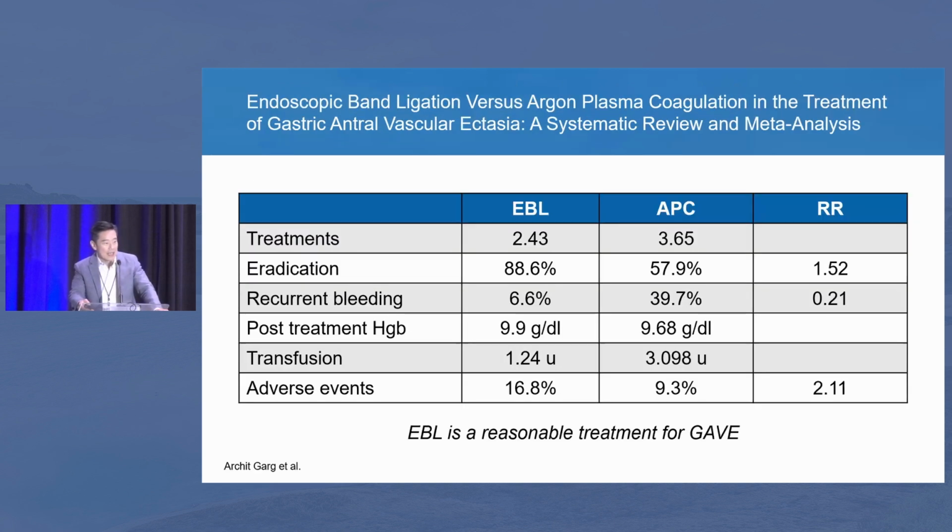This is an interesting abstract that looked at endoscopic band ligation versus APC for treatment of GAVE. I've actually never done banding, but this abstract shows that it worked pretty well. Eradication rate was higher, recurrent bleeding rate was lower, transfusion requirement was lower, and adverse events were a little bit higher. They didn't really go into what the adverse events were, but it seems like a pretty easy, simple, quick treatment for patients who have GAVE, because APCing these patients is often pretty laborious.